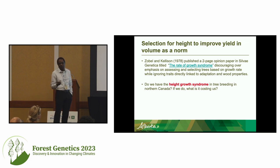If you are old enough to have hung around and read this old material, they called it a syndrome of height growth. They were trying to caution against the obsession of selecting trees based on growth, considering that there are some other traits that are important, like survival, insect and disease tolerance or resistance, and even wood properties.